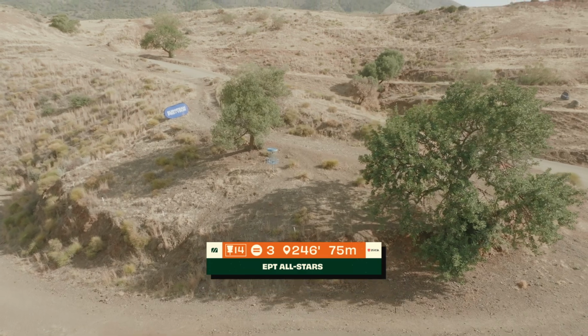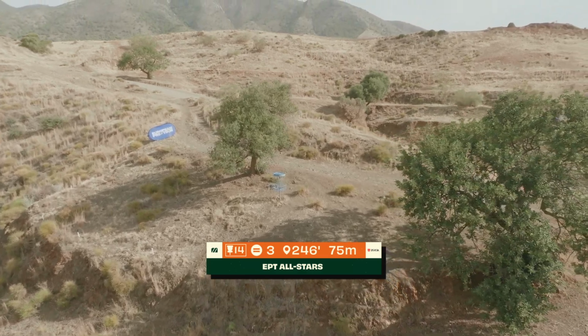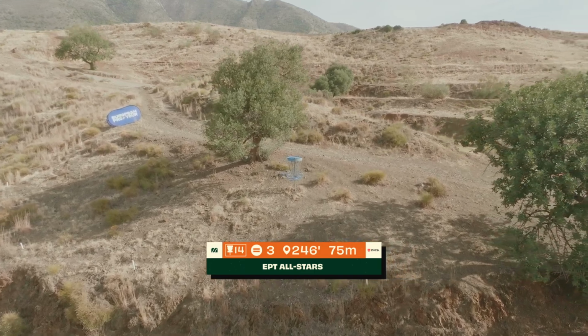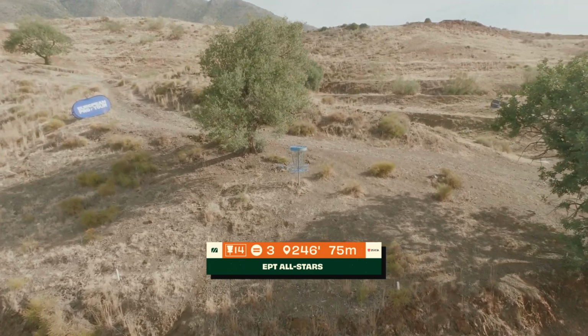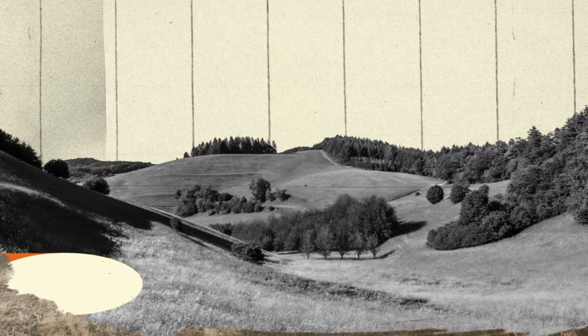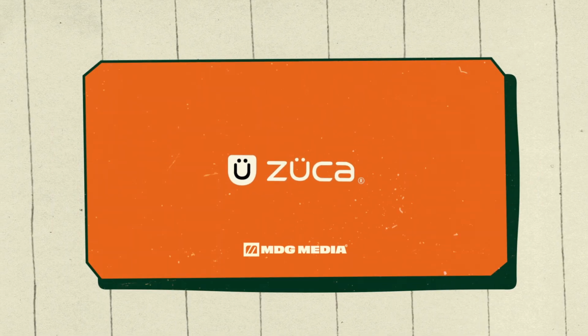Sloping significantly right to left, it does play more naturally for the forehand hyzer to try and dig into the hill, as similar to the other right to left slopes, backhands that find a little bit too much skip, fade, or height can very quickly disappear down the left side.